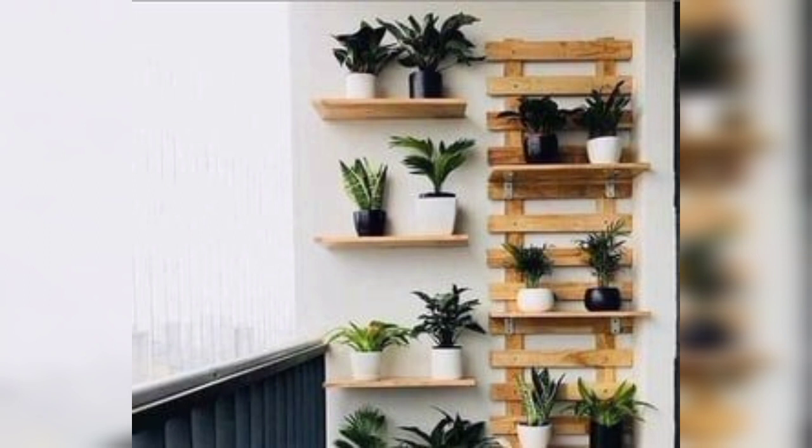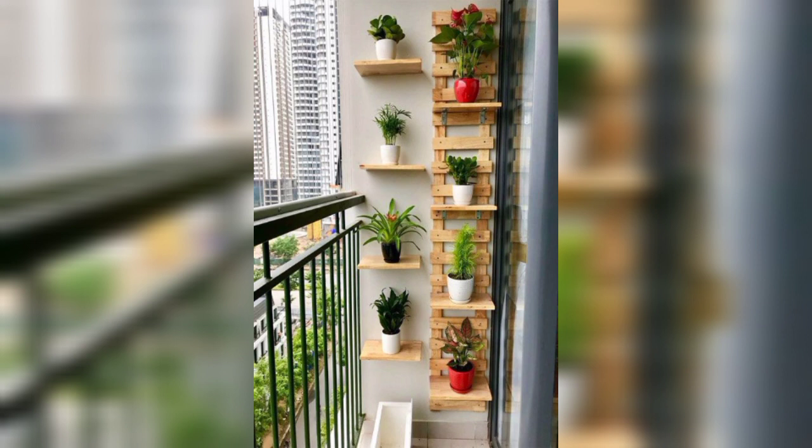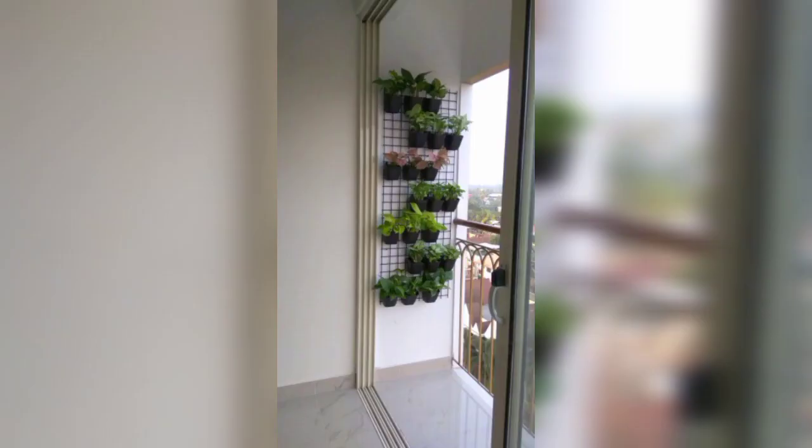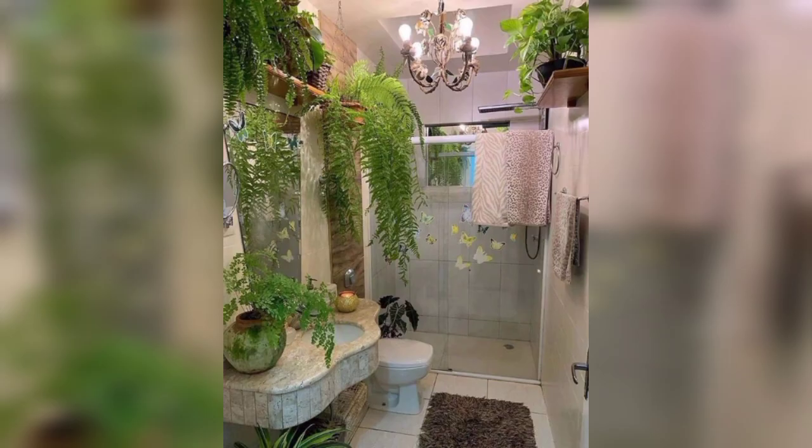Indoor plants refer to plants that are specially cultivated and grown inside buildings such as homes, offices, or other enclosed spaces. These plants are adapted to thrive in the indoor environment, while they receive limited natural light and may have different temperature and humidity conditions compared to their natural habitat.